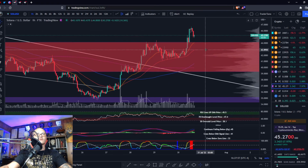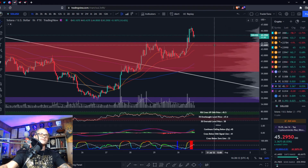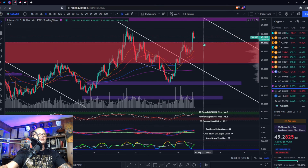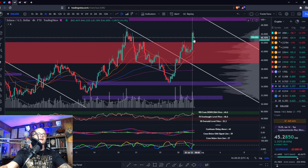So if Bitcoin corrects, I think Solana could correct either down to the top of the red zone in the 21, which is going to be major support at 44.10, or down to the 50 at 42.89 region. So that's what I'm looking at. Let's go to the 4 hour real quick. So as you see, we got plenty of room to run. That top of that red zone is going to be major support. I do think that would possibly be a reversal point.